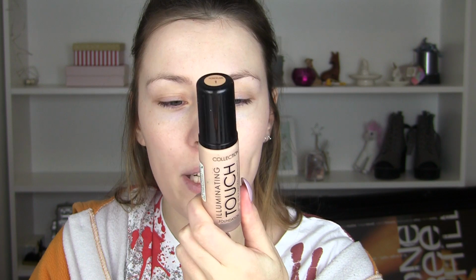Okay, for skin, Jesy quite obviously has darker skin than me, so I'm going to use my Illuminating Touch Foundation Collection because this oxidizes a little bit and will give me more of a warm finish. This is in number 1 Porcelain, which is obviously the lightest shade because I am pale as a ghost. So I'm going to use my sponge from Real Techniques.